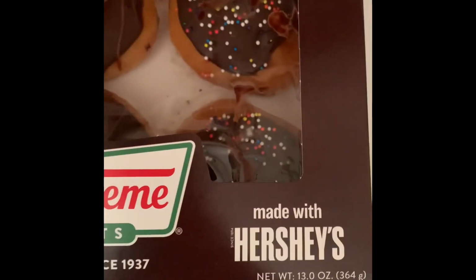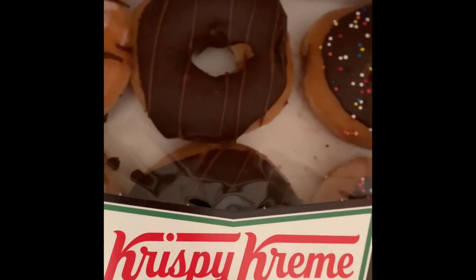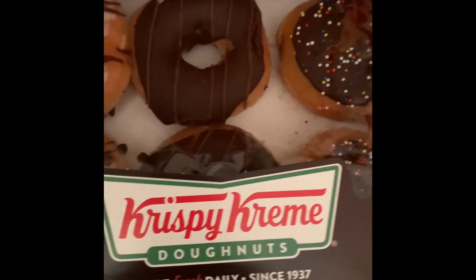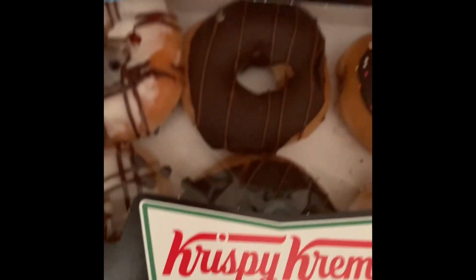times. This is the brownie one with fudge cream filling. This is the chocolate iced with more chocolate icing. And this is the black and white. So it's chocolate chip with white icing. The Food Line did not have the, I think it's called the chocolate cake one, but I'm excited to try these.